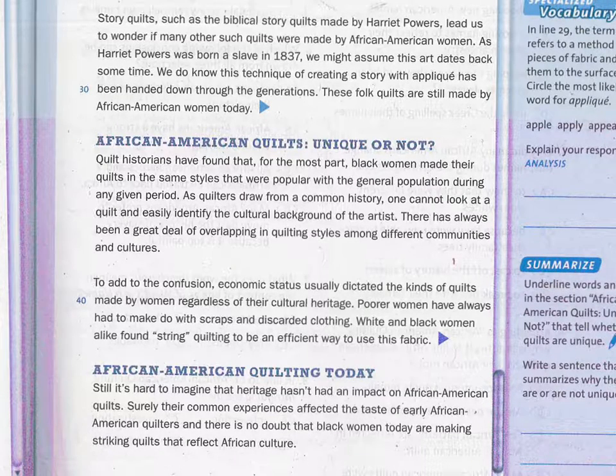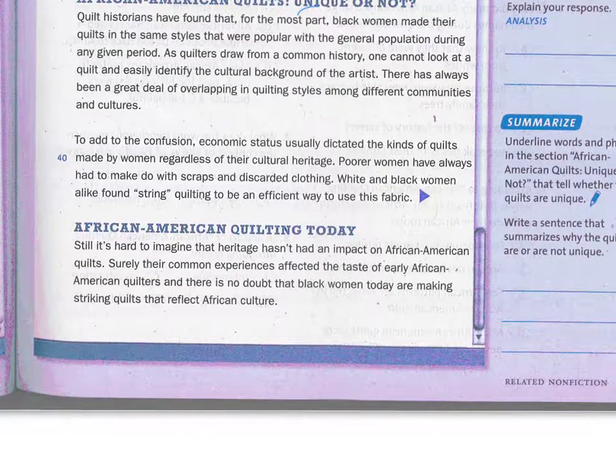African American quilts, unique or not? And unique means one of a kind or not. Quilt historians have found that, for the most part, Black women made their quilts in the same styles that were popular with the general population during any given period. As quilters draw from a common history, one cannot look at a quilt and easily identify the cultural background of the artist. There has always been a great deal of overlapping in quilting styles among different communities and cultures. So is it unique? Not so much.